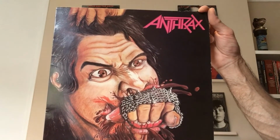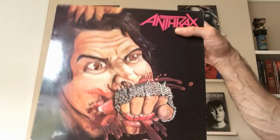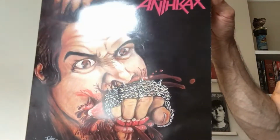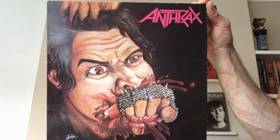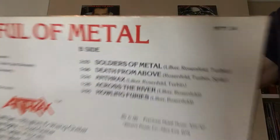And look at this exquisite piece of art here. This is the debut album from Anthrax. Apparently it was supposed to look like this fist had swung across and punched this guy in the face, but ended up looking almost like it's coming out of his mouth. And there's no title required on the front of this, of course. This is called As I Wandered Through the Daffodils. No, Fistful of Metal.